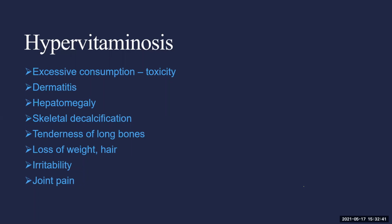Now, the thing with hypervitaminosis is, unlike the deficiency condition of vitamin A, hypervitaminosis does not have a particular symptom. It is a group of symptoms that are spread in all the functional areas of vitamin A. On skin there is dermatitis and irritability. There is loss of weight, skeletal decalcification, and tenderness of the bones when growth gets affected. The liver gets enlarged. There is joint pain, again related to the skeletal tissue. Hair loss is there, again related to epithelium. So hypervitaminosis manifests itself as symptoms that are spread out. It is not very specific, unlike deficiency of vitamin A, where the first thing we see is night blindness, then development of xerophthalmia and keratomalacia.